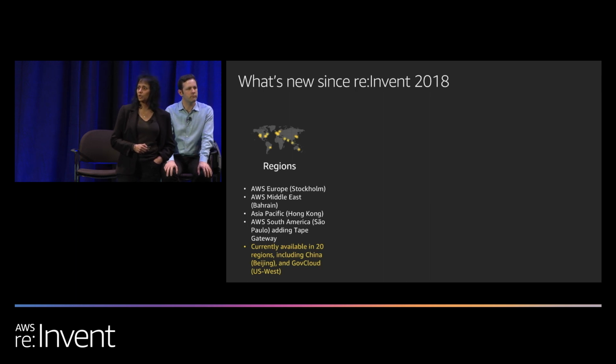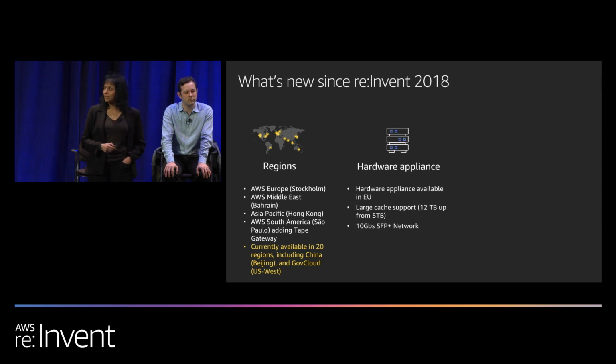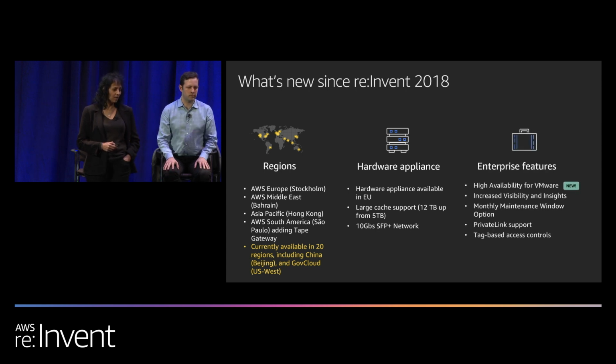From a regions perspective, the Storage Gateway is available in 20 commercial regions, including Beijing and GovCloud. Last year at re:Invent, we introduced the Hardware Appliance, which allows the gateway to not only be used as a VM, but also as hardware on-prem. And Anna is going to talk a little bit about how they use the hardware appliances. Earlier this year, we expanded the availability of the hardware appliance in Europe as well. And we increased the size of the total cache that's available on the hardware appliance, so you can store more of your local data on-prem.